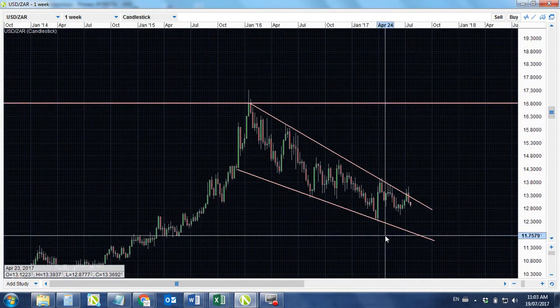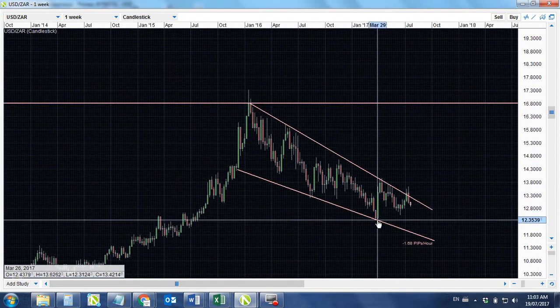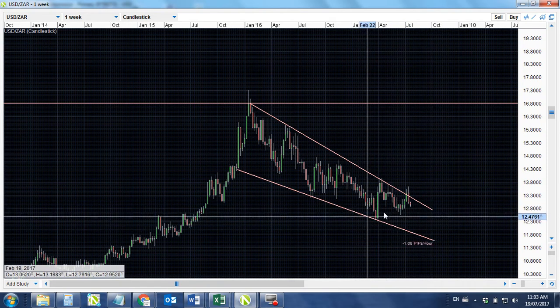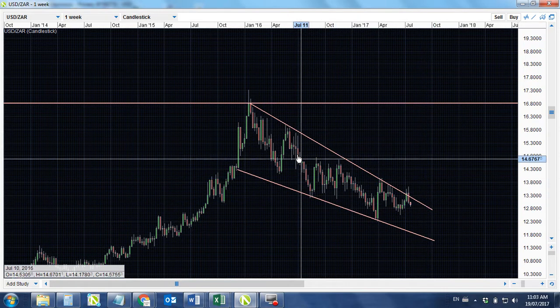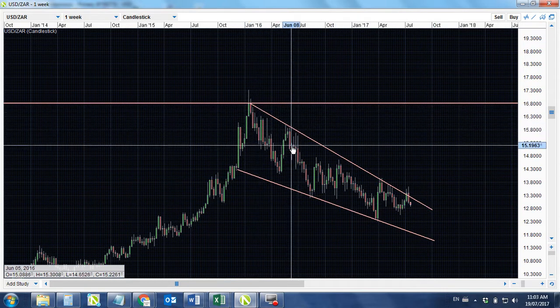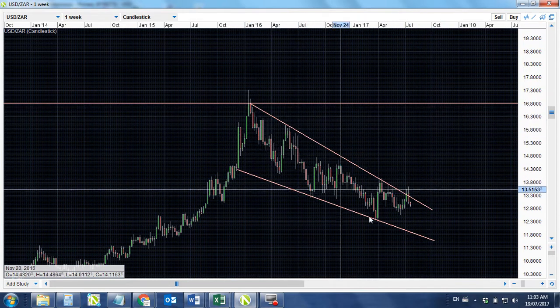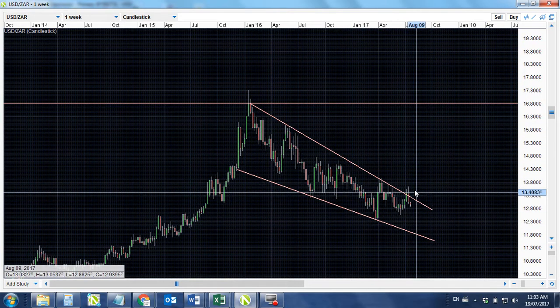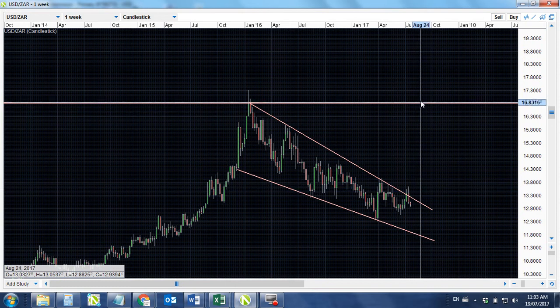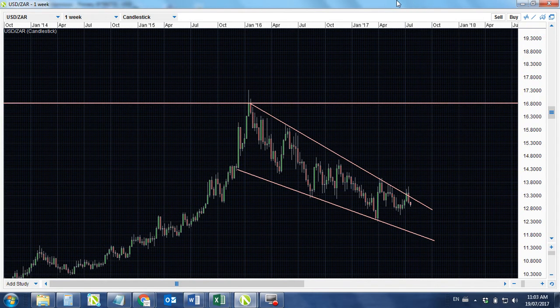But we'll save that analysis, because at the moment we are seeing these higher lows for the US dollar against the ZAR, and we continue to touch the resistance, which is making it weaker, which means demand is increasing for the US dollar. And once it breaks up, yep, we could expect expensive holidays again. But we're going to find ways to profit from these movements.